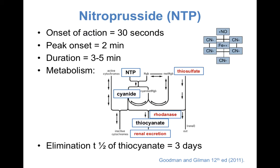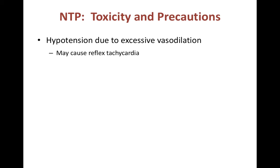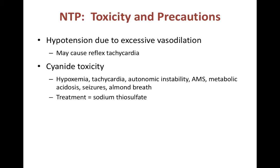Thiocyanate has a half-life of about 3 days, but this half-life actually gets much longer in patients with renal dysfunction, so they would be at higher risk for toxicity. As far as the adverse effects of nitroprusside, again, most of this is due to excessive vasodilation, and this hypotension may cause reflex tachycardia, similar to what you see with hydralazine. Patients may also develop cyanide toxicity, which has a lot of neurologic effects. The treatment for this is sodium thiosulfate.